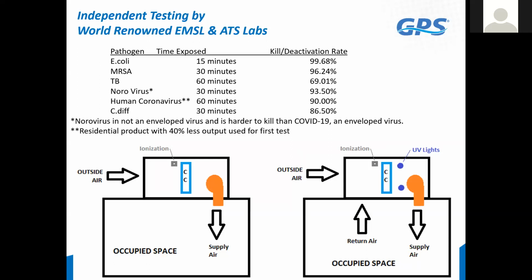Now, COVID-19 is not available at this time to be tested in third-party labs. So just recently, we had the human coronavirus tested. What we found is that after 60 minutes of exposure, we had a 90% deactivation rate. And this is with one of our residential products, which has a lower level of ion density to it. So we are going through some additional testing this month, and we expect, because of the higher densities, we're going to have a better deactivation rate.